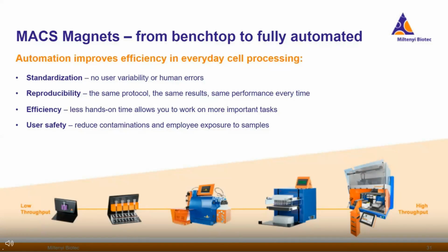So starting on the left, we have the low throughput. This is just a plastic column that you would run through just a single sample. The one to the left is basically 4x that. I think there's even one that's, you can take 4 columns and stick them in there. The columns come in a variety of sizes too, based on your needs. In the middle is the AutoMACS. This is an automated system that will process and spit your cells out for you without really any hands-on time, which is super nice.